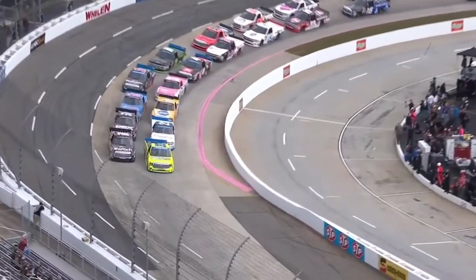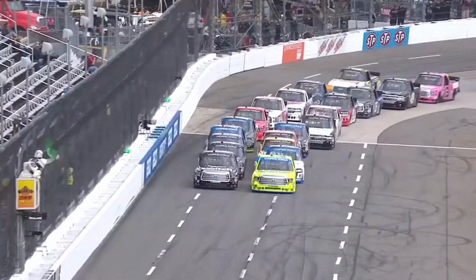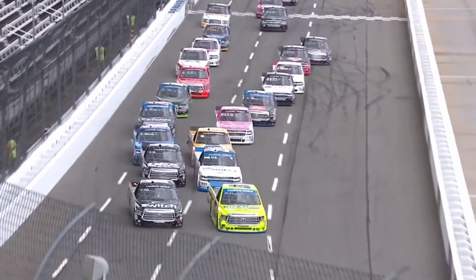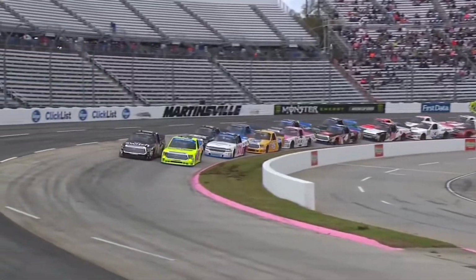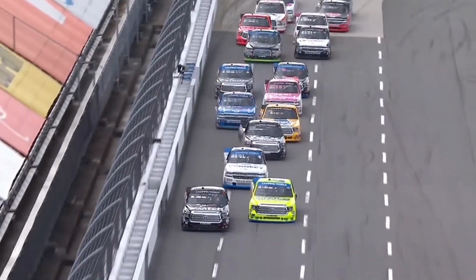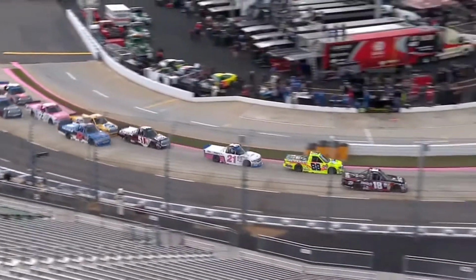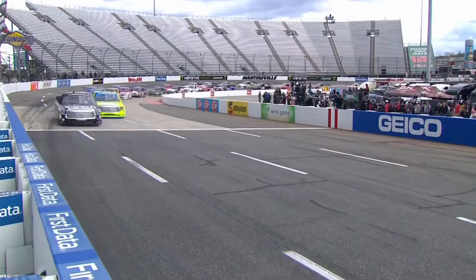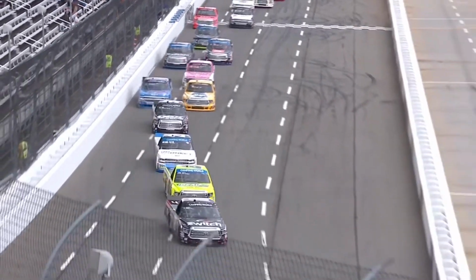Crafton on the inside, Noah Gragson on the outside. When they take the green, there will be 10 to go. And Johnny Sauter grabs that second spot on this start. We saw the momentum they were able to gain on the outside. Can Noah Gragson grab the lead from the top? How about Noah Gragson? Can he get down in front of Crafton for the lead? He did it! He's going to do it! He did it! What a restart for Noah Gragson.